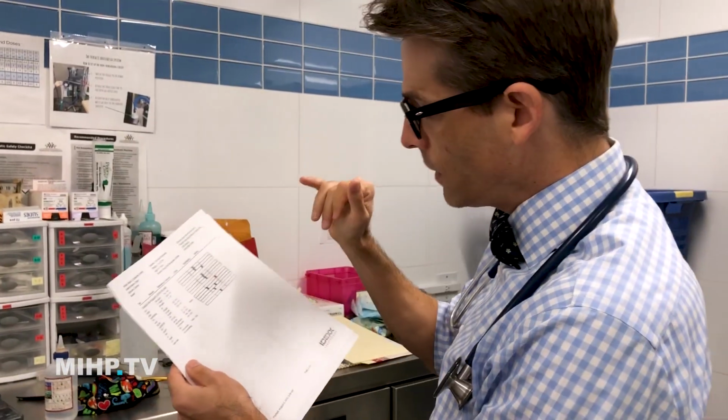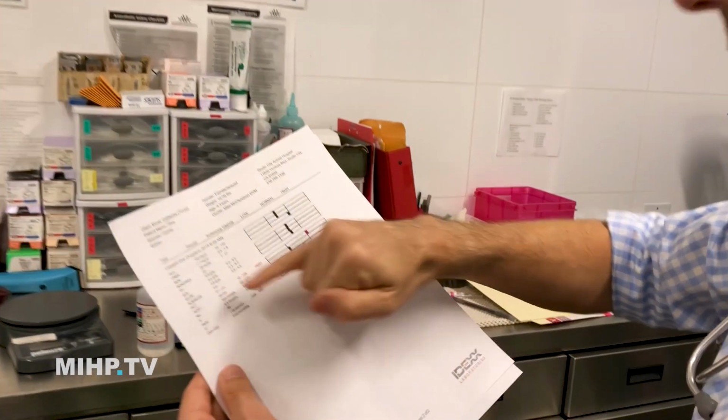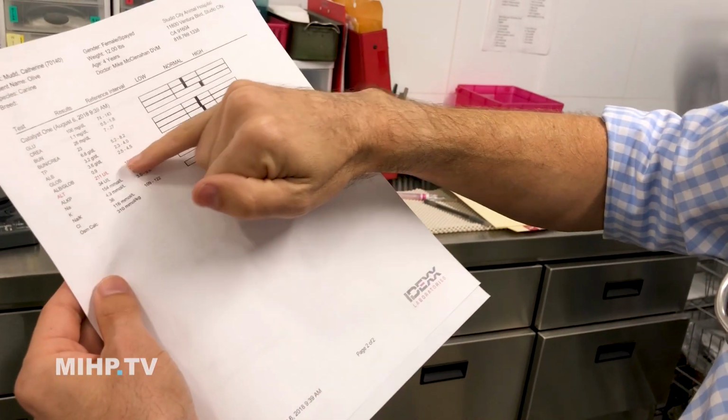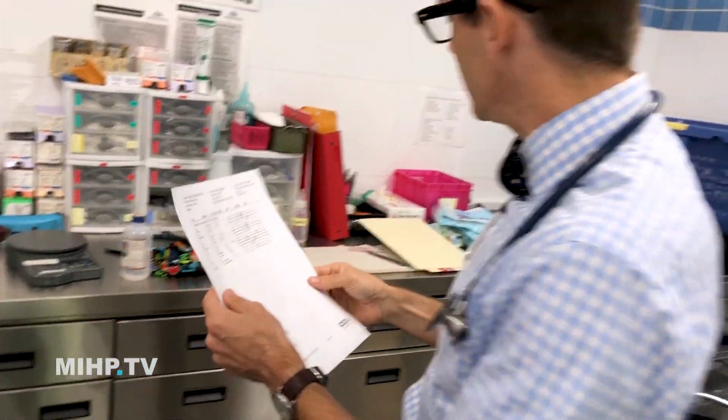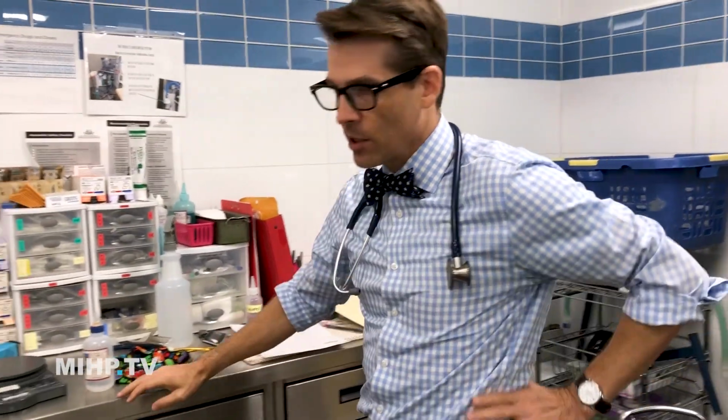So we got the blood work back, and we do have one little abnormality here, and this is a liver value, and it's mildly to moderately elevated. Won't change anything as far as the anesthetic goes. I don't think that'll be a problem, and it very well may be due to the teeth being a little infected. Sometimes that'll cause that liver enzyme to go up a little bit.